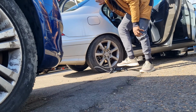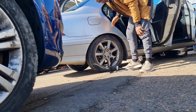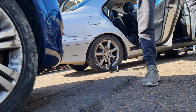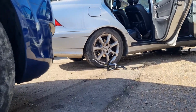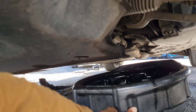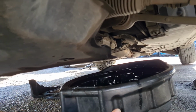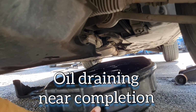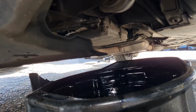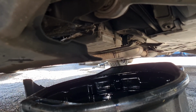The oil from the engine is already gone down. Oil has come to an end, I think. Okay, it's still draining. It's still draining. Oil is still coming out from that end. A little bit dropping.